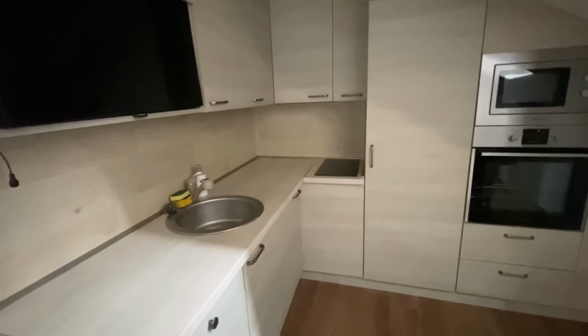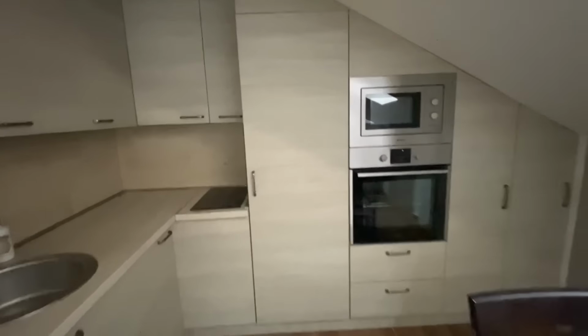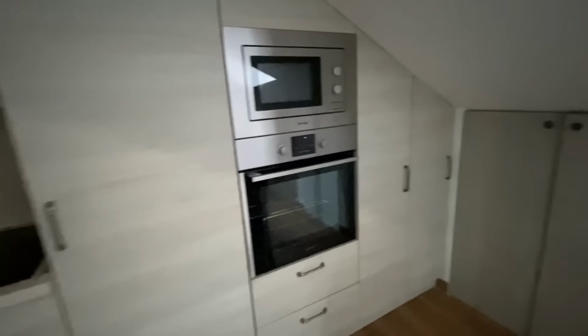One thing I would have changed, we have a 2-burner stove, but we have a TV up here. Would have liked to have a 4-burner stove. And then we had lots of storage. We have the oven and a built-in microwave. And inside of these doors, you had a place for a washing machine. You have a place for a freezer. And over here, the dryer.